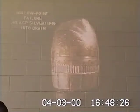To show again that .45 ACP Silvertips manufactured by Winchester Western don't always expand in the human body, this is such a bullet that was removed from a homicide victim. The bullet went through the scalp, through the skull, and into the brain, and did not deform significantly. Here's the nose of it. Again, you can see where the tip has been folded down, so we have a thick ring instead of a sharp nose, and we still have ample cavity forming here. Again, through the scalp, through the bone, into the brain. No deformation.